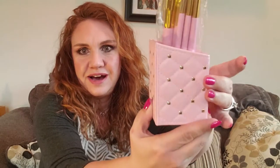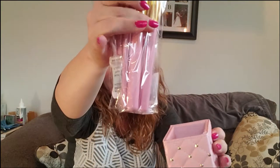Look at these. I didn't realize it was coming with the brush holder and then all these brushes. If you saw my brush collection, you would be wondering why the heck I ordered more brushes, but these were on sale and crazy inexpensive. And a lot of my brushes are so old. I went through and washed everything again the other day, and some of them were shedding, so I said, it's really time to get rid of some of the MAC brushes I probably had for 20 years, which is just nuts. And this was a really good price.